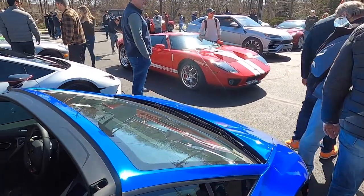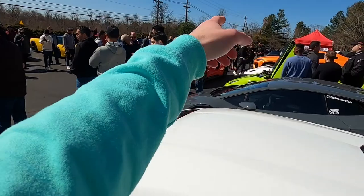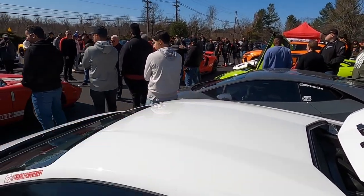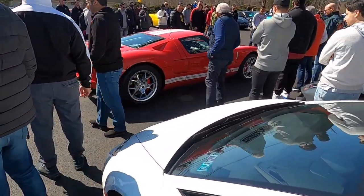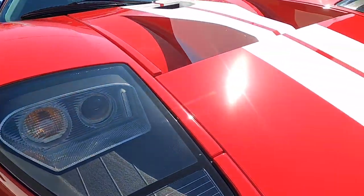Got a third 4GT. Steve had a 4GT inside. There's a black 4GT and then obviously the new, I guess it's a 2020, 4GT. These things are going for over $1 million right now. These things have shot up in value. They're like, I don't know, 300 to 400,000 a piece.